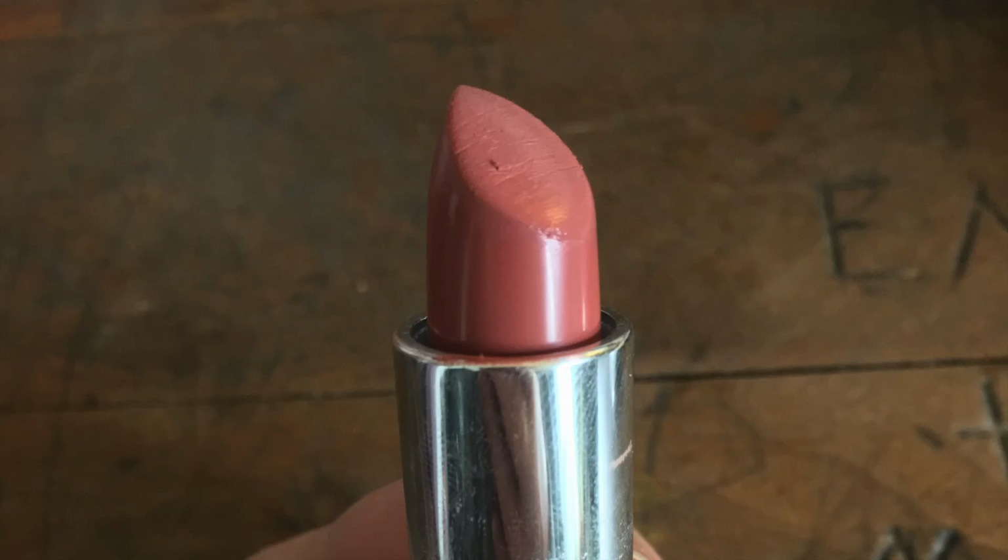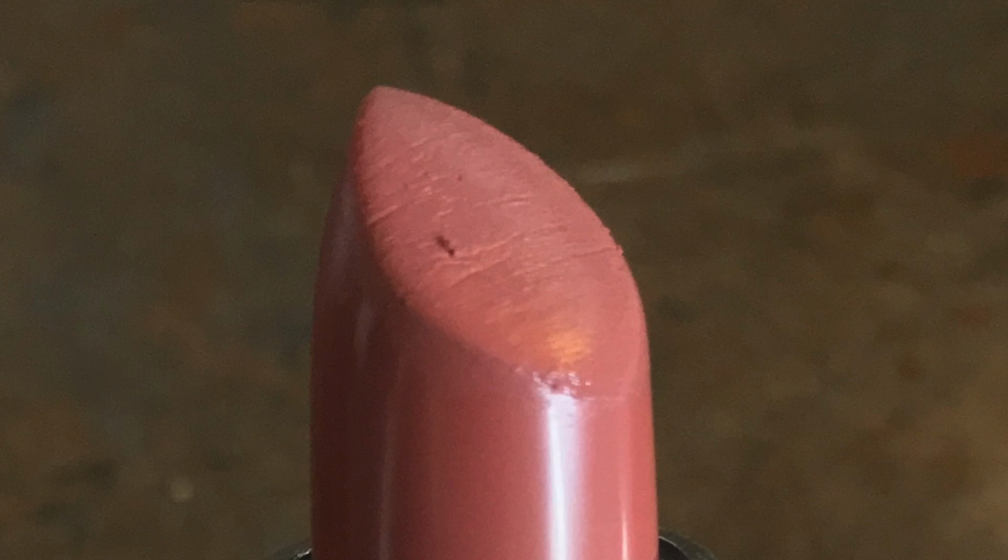I'm gonna slap on Perfectionist one more time just to see if I can feel any more hunks. Oh, I just really like this shade. Alright, you guys, so those are the two shades that I've received so far. I really like the formula of them. Super smooth, super creamy, with the exception of the little hunks in my Perfectionist lipstick.